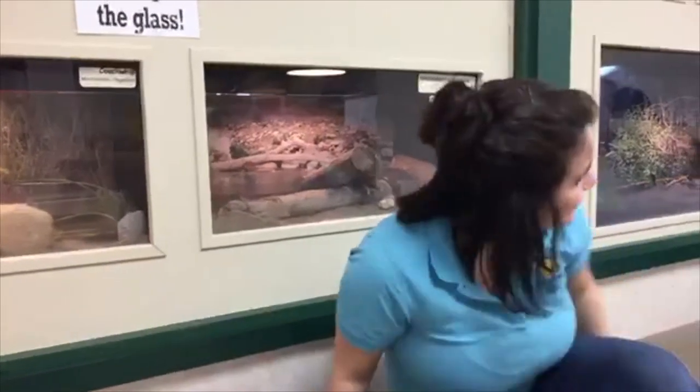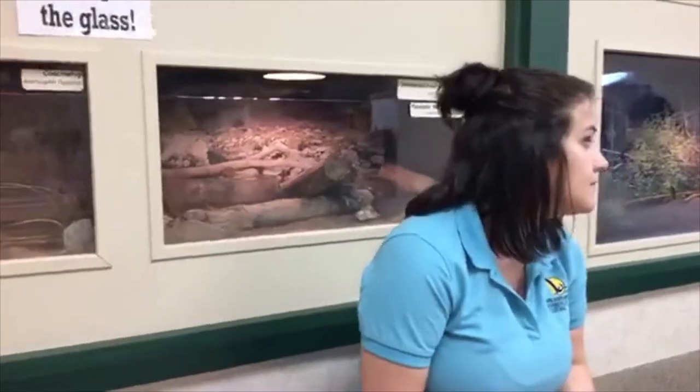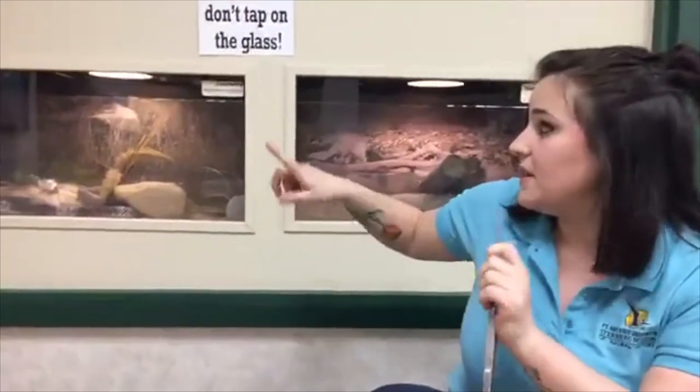Got a question. Yes. What signs do they show to let you know that they're hungry, or do they just eat once a day? Well, when they are here in captivity, they know where the food is coming from. So we have doors that open in the back.